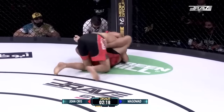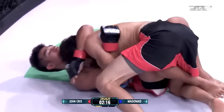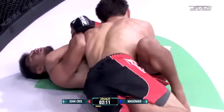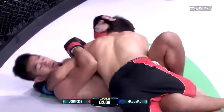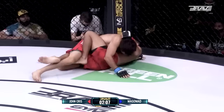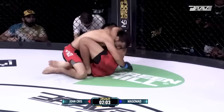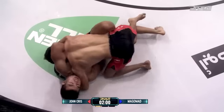Phil, they call him Happy Feet, but he could be called Nasty Elbows right now. That was a nasty elbow to the top of the head by Happy Feet. Again, Idrisov trying to just work his way from the half guard position into side control. I like how chilled out and methodical he's looking again. Could be looking to try and set up that Von Flue choke that we saw.